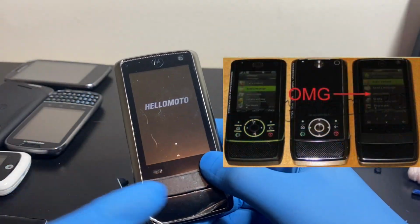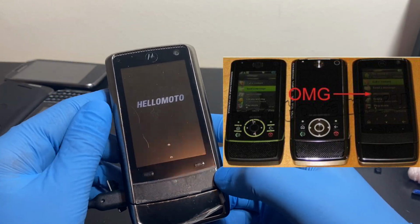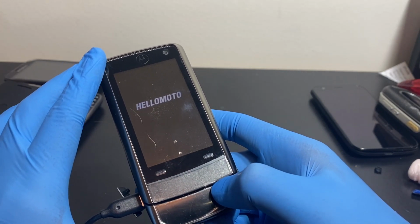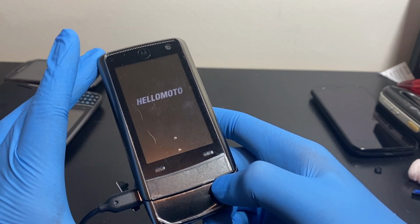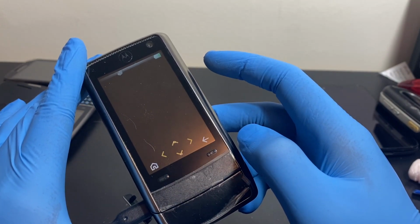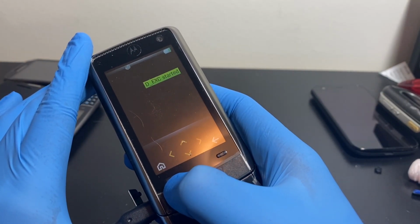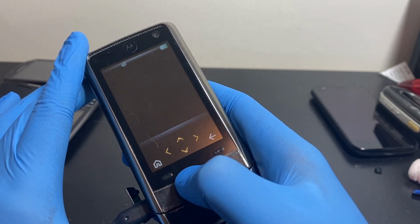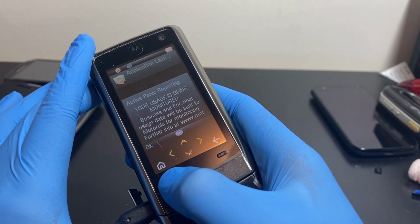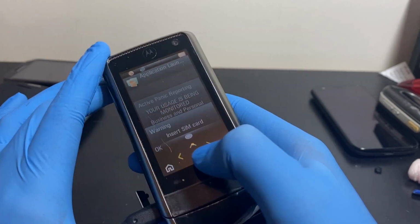And in the meantime, here's a leaked picture of this phone from like 2010 or something. I don't know when this thing was supposed to be released, probably 2011-ish. It's a touchscreen phone. Is this the OS? So this is the only phone that did start up quickly. DXC, what? Is this a button? Your usage is being monitored, blah, blah, blah. Active panic reporting. What the devil is all of this?